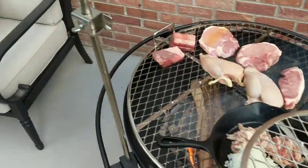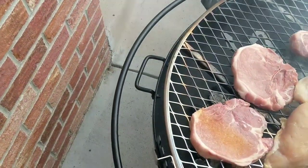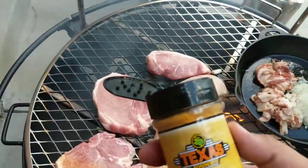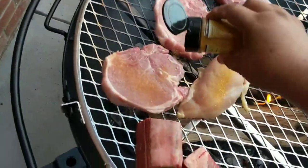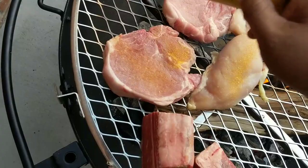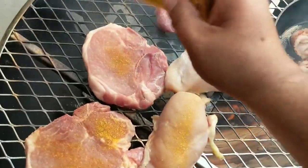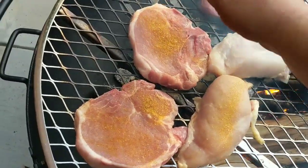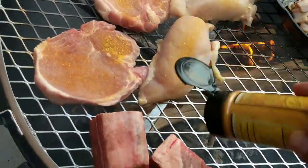Alright, we're still trying to catch up here. I just threw some meat down. I'm going to throw some Texas Roadhouse seasoning here. We were just there the other day, and I've used this before. I'm going to throw it both on the pork chops and on the chicken, and I got some steak that I want to do too.